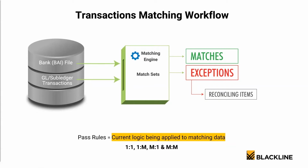So if the matching engine can match 90% of your records, all you need to do now is spend time on manually matching those remaining 10%. It should be a huge time saver for you. And now on the pass rules, the pass rules could actually handle very complex scenarios. So it can do things like a one-to-many match, where it takes one bank record and matches it up to multiple GL or subledger records. It could even do a many-to-many match, where it matches multiple bank records to multiple GL or subledger records. So let's take a look at an actual example in the software.